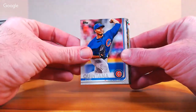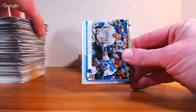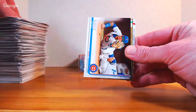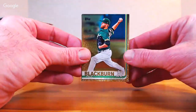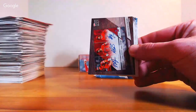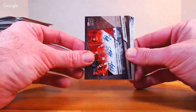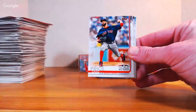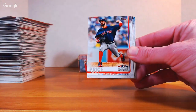Sanchez, White Sox. Quintana, Cubs. Tyler Flowers, Braves. Cracking jokes. Go to Rizzo. Baez, Cubs. Paul Blackburn for Oakland. Has the 2019 gold. Trout, Pujols, Ohtani. Hops now. That's right. That is a card about a card.